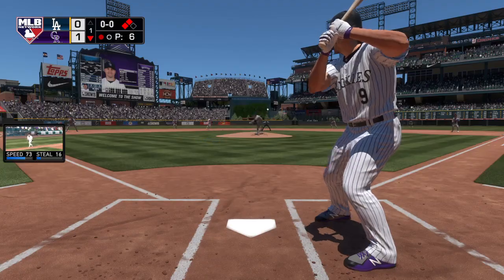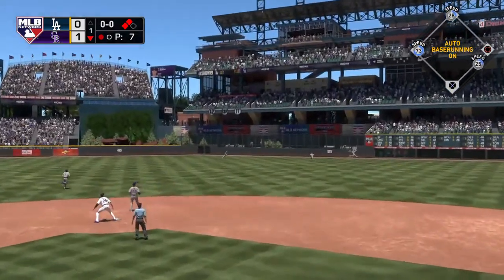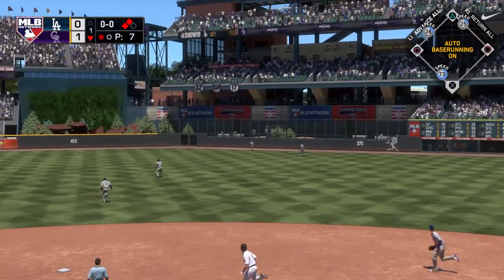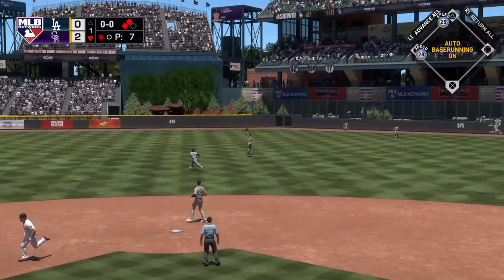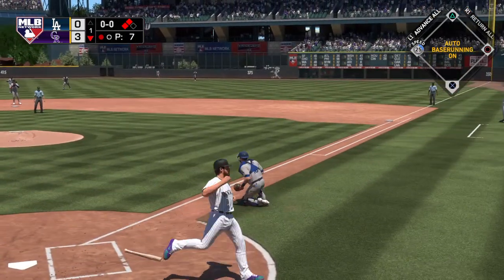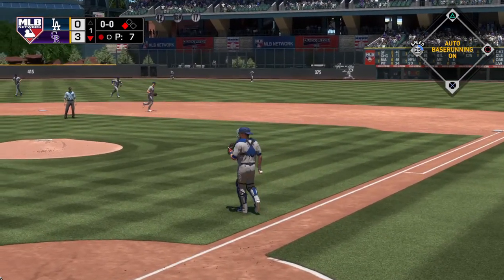Here's Daniel Murphy now. High and deep to right center. Back goes Pollock to the track. But he can't get it as it's off the wall. 1 run is scored. Here's a second runner around third. And he's safe at the plate as it's now a 3-0 ball game.